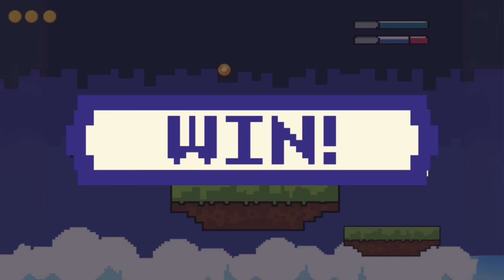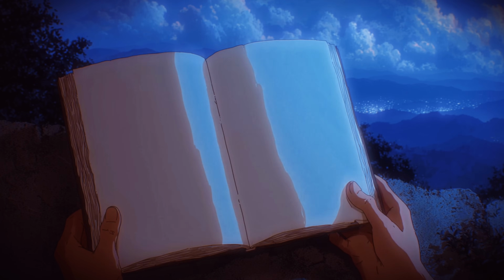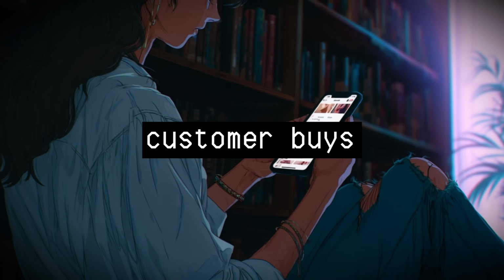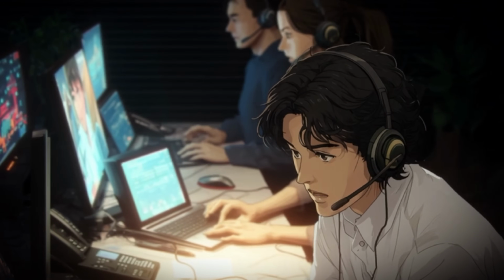With Amazon KDP, we create very simple books. I'm talking journals that are just lines inside, sketchbooks that have nothing inside. That was my first book that I sold and got that sale in a day. Or books to help people log their passwords. These are very simple, but once you create it in a few minutes, you can upload it to Amazon. The customer buys it. Once Amazon gets that order, it will print the book, ship it out to the customer, and handle all the customer service.